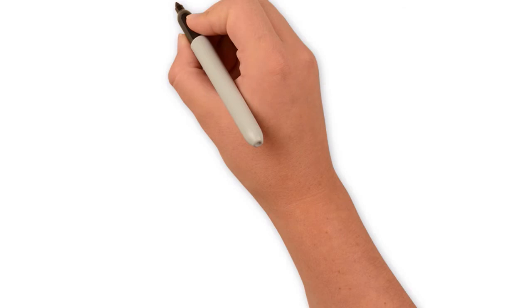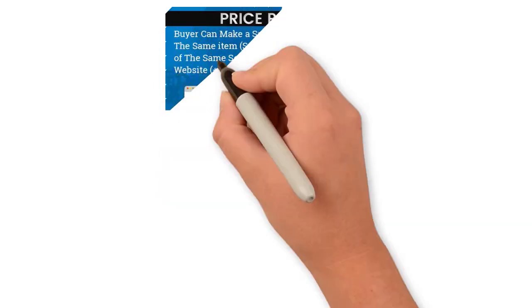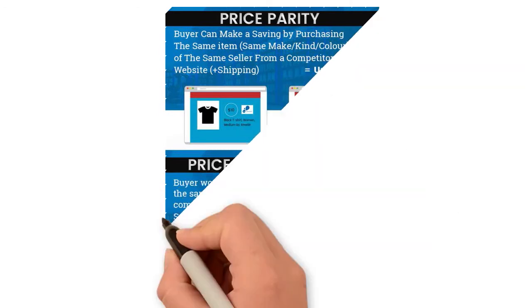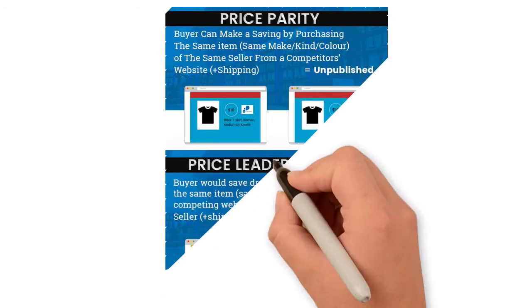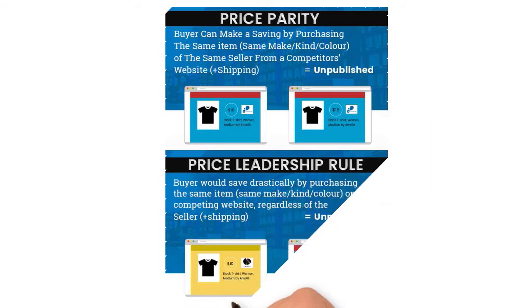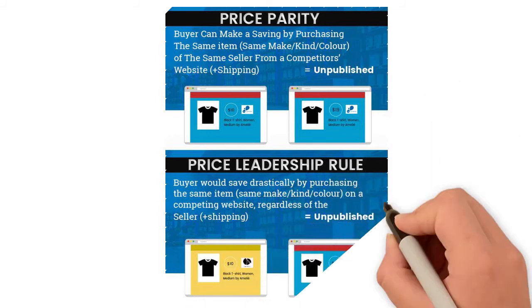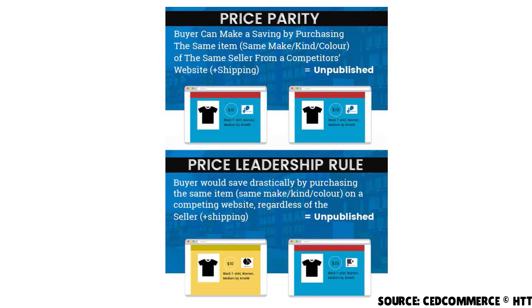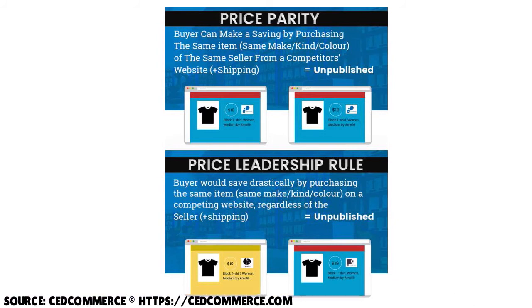Let's dig a little deeper here. Price parity rule means that your item cannot be purchased from you at a lower price, including cost of shipping, from any competing website, including Amazon, Etsy, or eBay. And then you have the price leadership rule. In other words, your item cannot be purchased at a drastically lower price, including cost of shipping, from anyone on Walmart.com or any competing site.